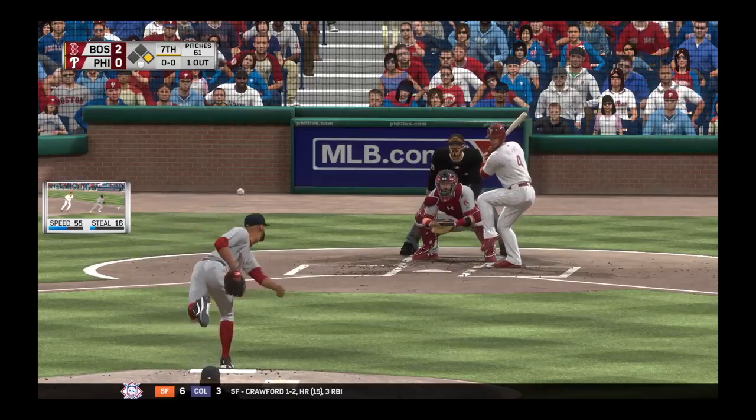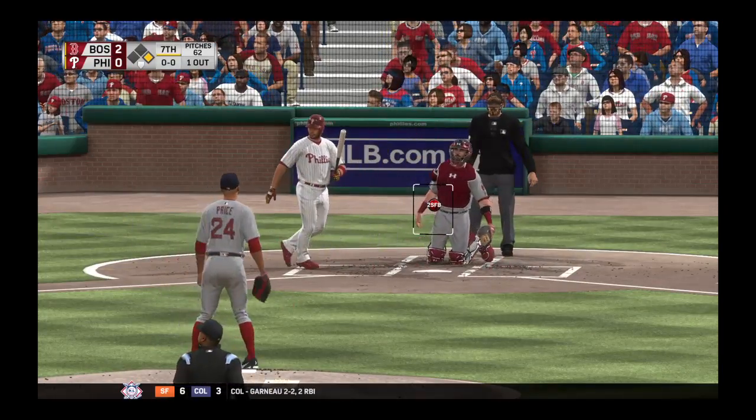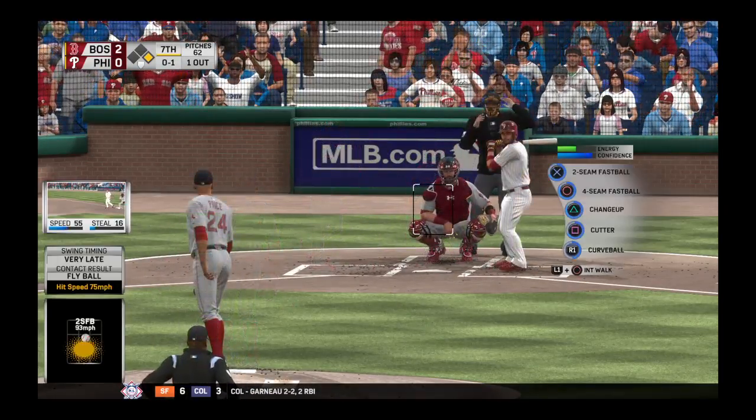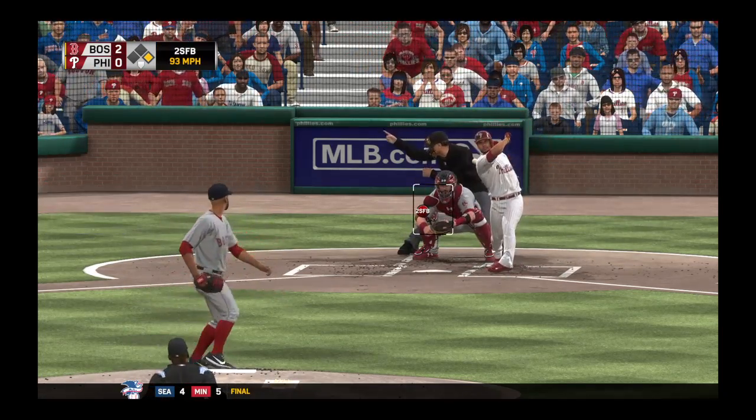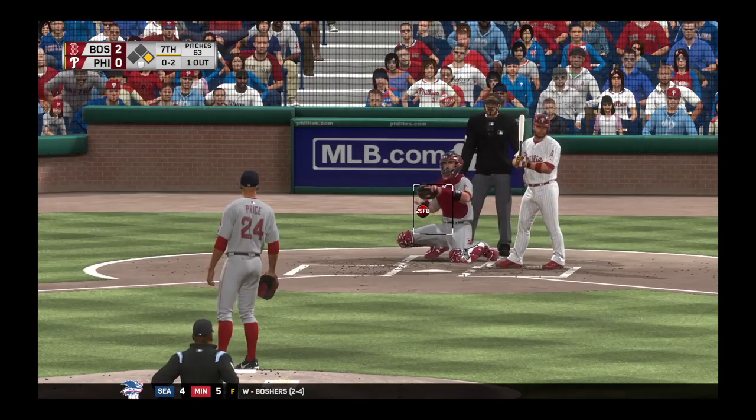Into the box, Andres Blanco. He swings and hits it foul off to the right and out of play. Ooh, that was a good pitch to hit. He wants that one back. He was just a little bit late on it. Here's a late swing and a miss, strike 2.